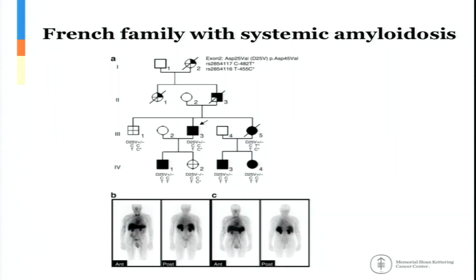And then she keeps on sending these families. Here's another one that we did recently. This is again a family that has multiple members in black that are affected. And you see here the SAP scans. This is a scan they do in the UK very successfully. The patients have both liver and spleen, but also bilateral kidney involvement. I think two different patients are from the same family, and they have this very specific pattern.